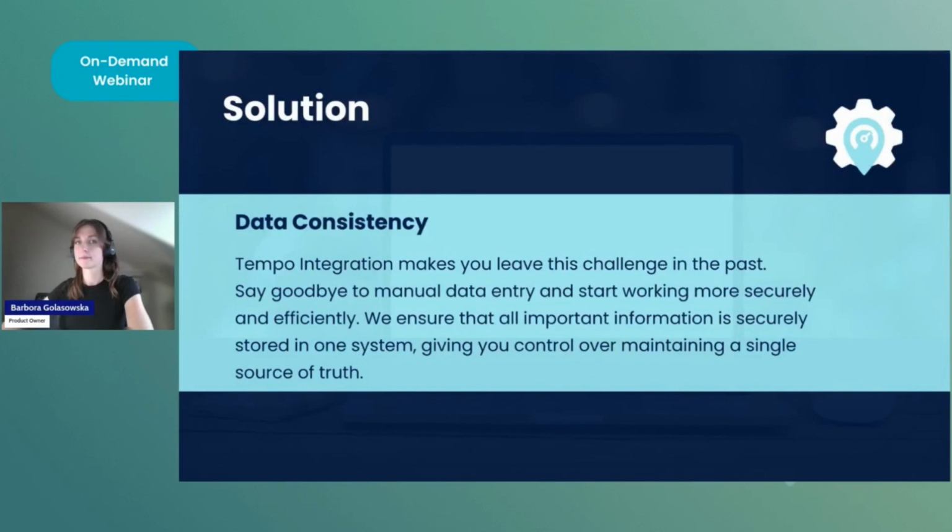Again, this can be solved easily with the Tempo integration. You can say goodbye to the manual data entry. With the Tempo integration, you can be sure that all your important data is securely stored in one place, which gives you control over maintaining a single source of truth. When information needs to be changed, just make sure that the change is always made in one place. And thanks to that, your records in Business Central are always up to date.